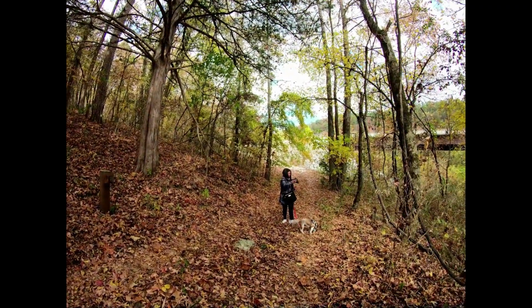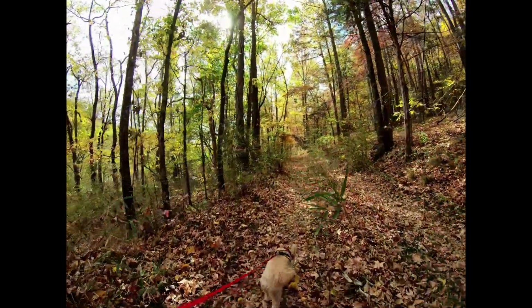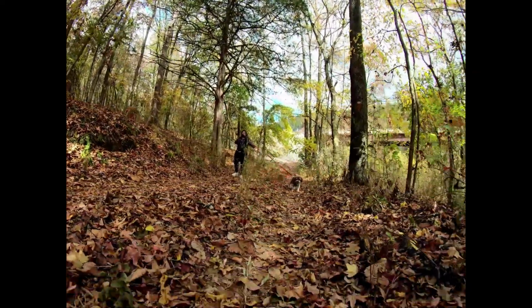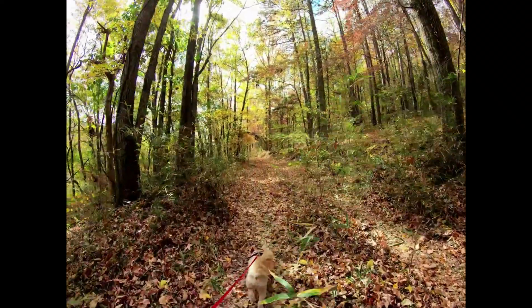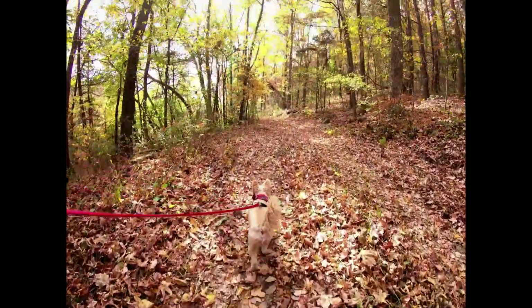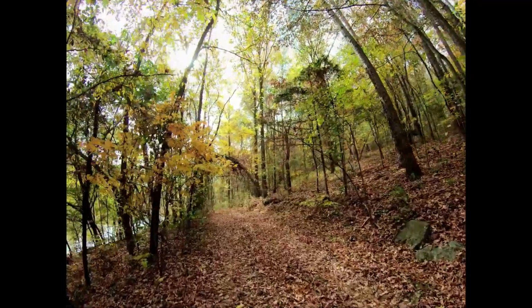There's your bamboo. See the bamboo, Willie? Skittles likes the bamboo, the little bamboo plants here. This is nice. Just really pretty, isn't it, honey Cole? There's the Buffalo National River, right down there.